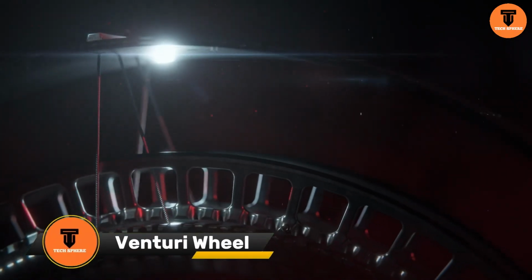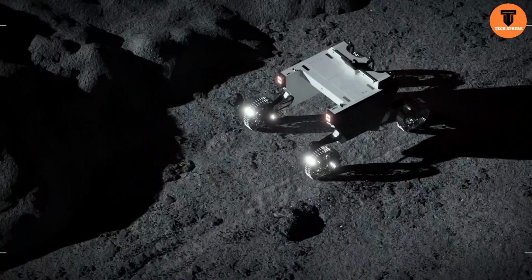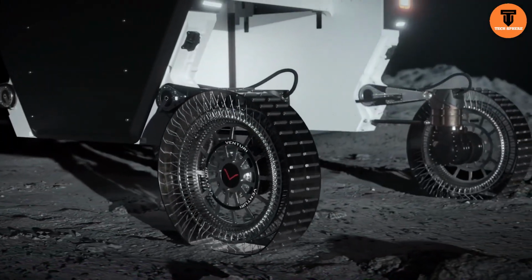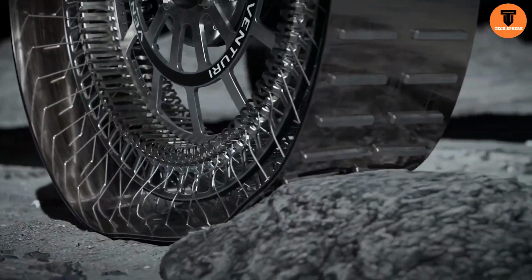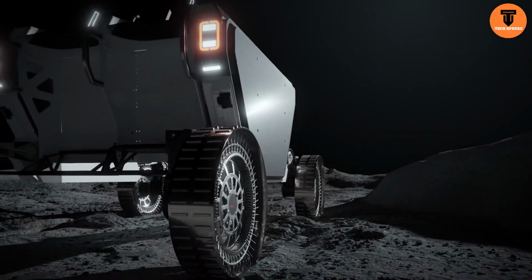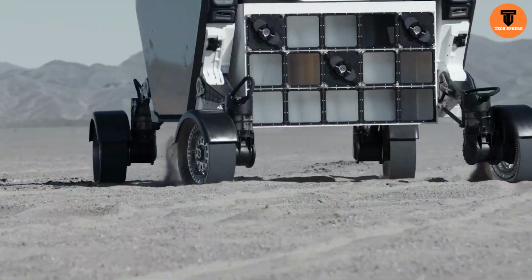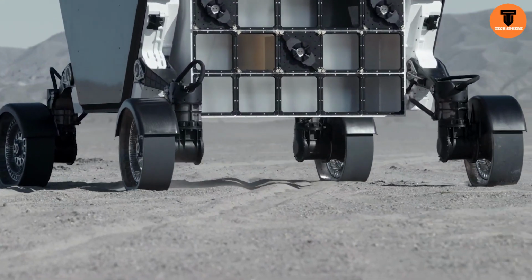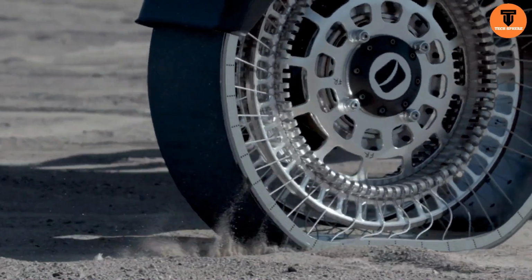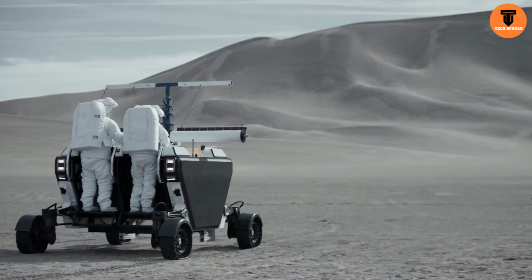Venturi Wheel, a revolutionary leap in lunar mobility. Developed by the Venturi Group and unveiled at the Paris Air Show in 2023, this isn't just a tire. It's space-age engineering at its finest. Built for the moon's unforgiving terrain, it bends, flexes, and adapts like nothing before it, all while staying incredibly strong and lightweight. With a massive 930 mm diameter, the Venturi Wheel features 192 internal cables that act like spokes, working together to absorb shocks from rugged lunar surfaces.